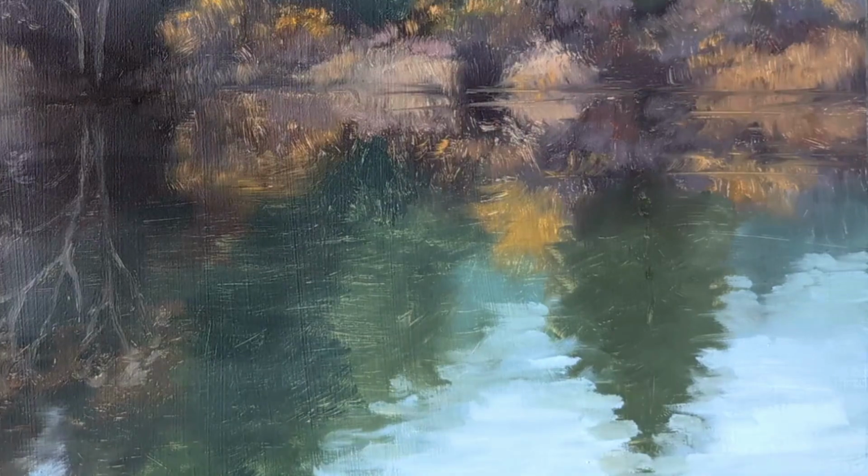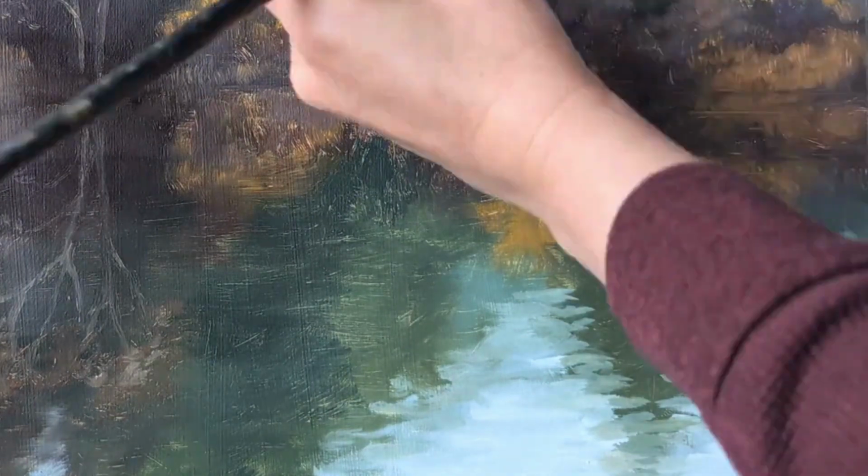I decided to do a couple of touch-ups at home the next day. I kept this painting outside so it was still wet the next morning.